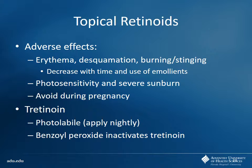Tretinoin itself is actually photolabile, which means that when it's exposed to sunlight, it can be degraded. So you actually want to apply this one nightly. And if you were to combine it with benzoyl peroxide, it can actually inactivate it. So it's important to let your patients know that if you're going to use both these products, maybe do the benzoyl peroxide first, before you go to bed, make sure it's washed off for a while, and then apply the tretinoin afterwards. Otherwise, if you did it backwards, it would actually inactivate the tretinoin, right?